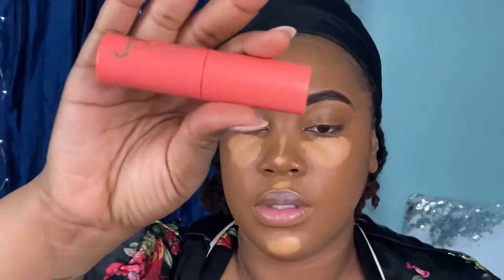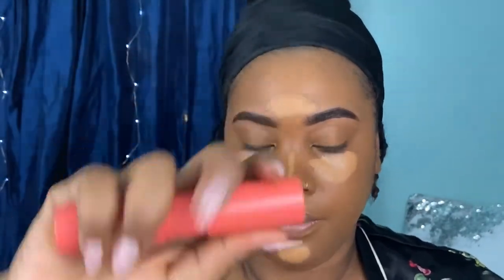And I'm also going to use the shade Nambia for my contour.